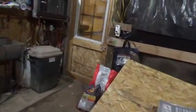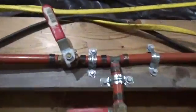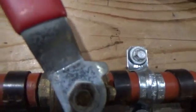I did buy a tank heater for the cows' tank today. I haven't had to use it yet, but if they're talking that cold, even a trickle feed isn't going to keep it thawed out. So I did buy one of them today to hook up, and you can hear, I hope you guys can hear, that's the water trickle feeding for the cows.